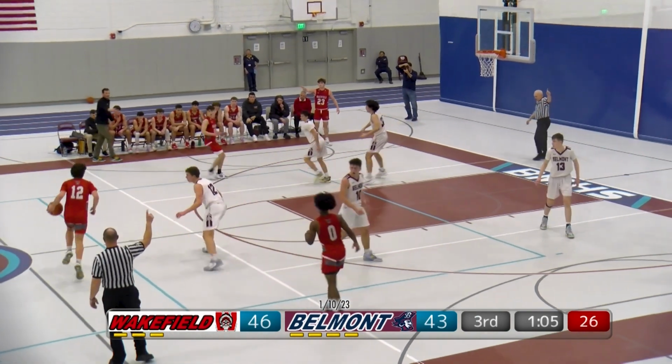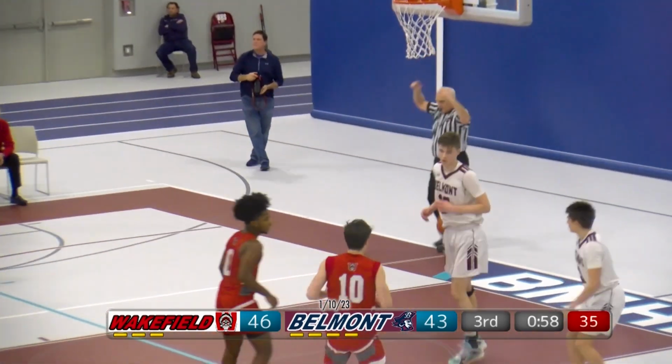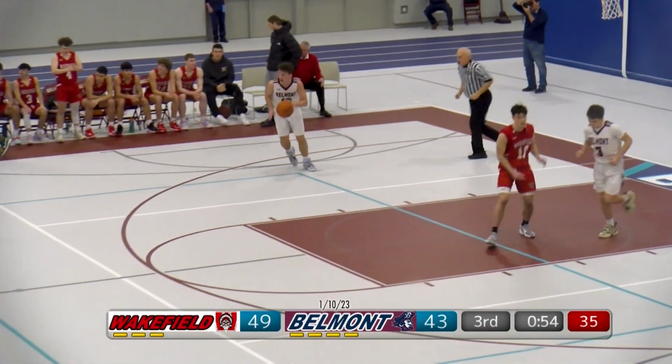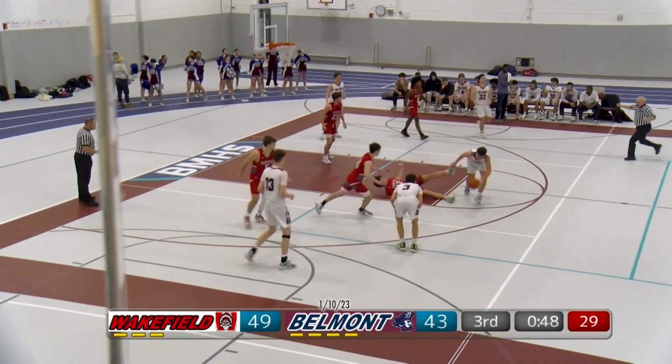Margulis directing traffic here, trying to get something open. Got plenty of time on the shot clock. Wide open three, hits it. 23, Mike Wilkinson, the captain. That's a big shot there that puts Wakefield up 49-43, and suddenly this deficit has grown to 6 after Belmont was up by 1, what seemed just a minute ago.